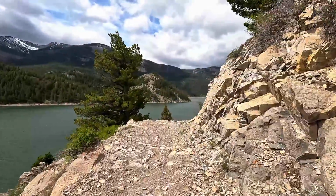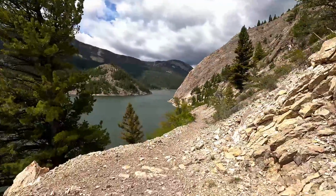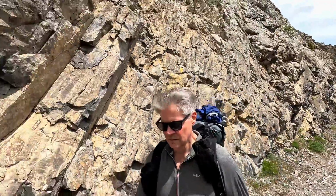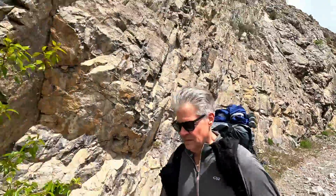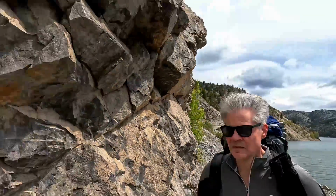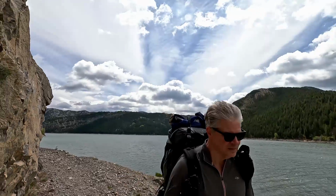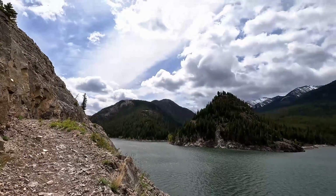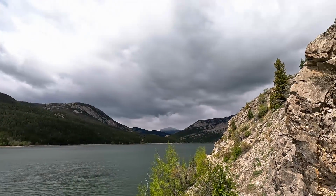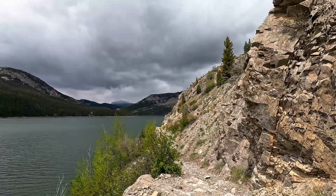This could be a bit windy. Well, the sun is hitting me right now on the back, but it looks like I'm heading into some weather. So hiking without the raincoat for the moment, but probably not for long.